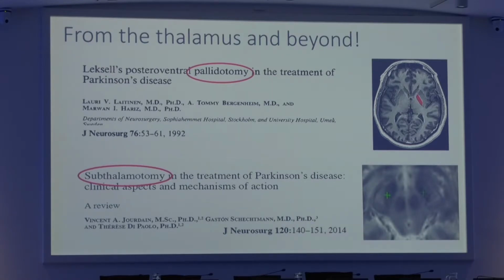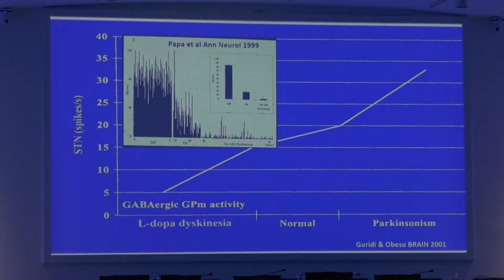And some of you will be thinking, why does doing a lesion improve symptoms in any disease? We know well that in the Parkinsonian state, both the GPI and the STN have an abnormal activity. And this abnormal activity is related to the symptoms. So by abolishing this abnormal activity, the symptoms improve. In fact, medication, as can be seen here, improves this activity as well. So this is the mechanism underlying the benefit of doing a lesion in this nucleus for Parkinson's disease.